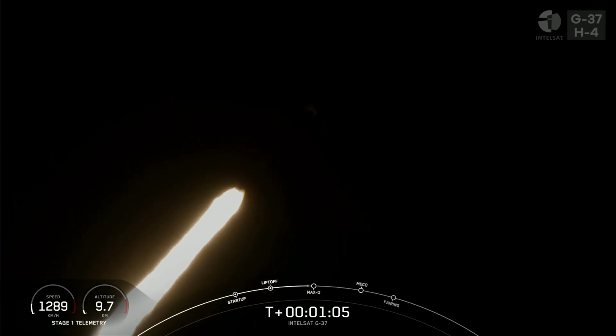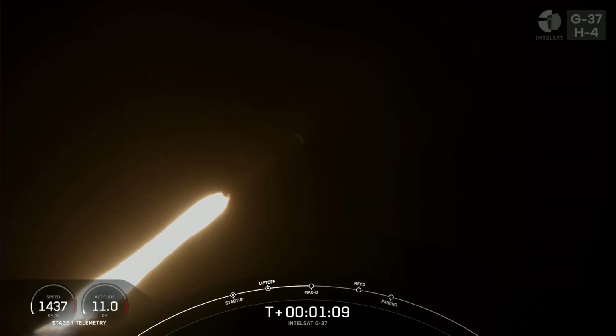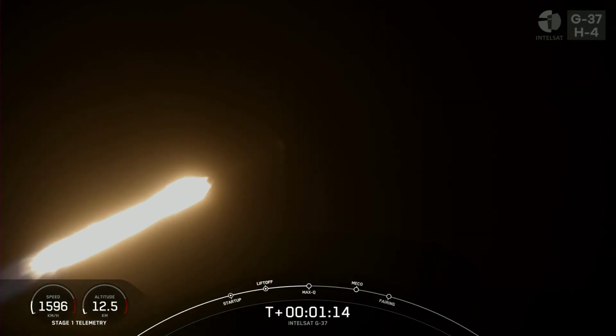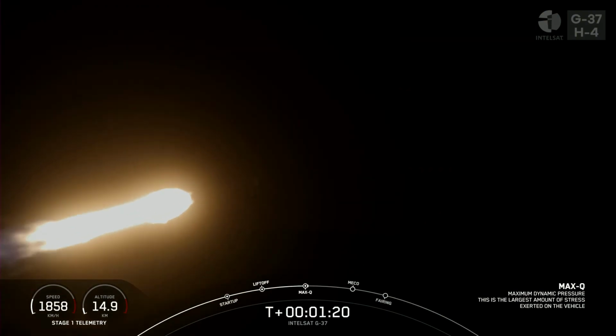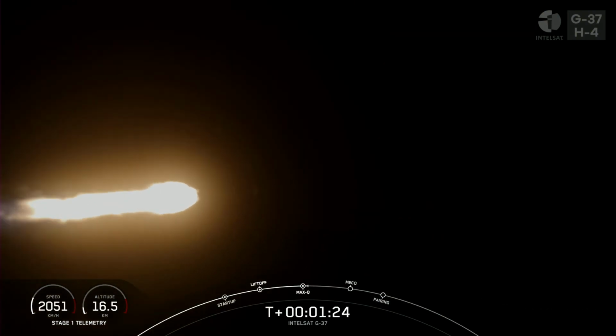Now coming up, we should throttle down the Merlin 1D engines in preparation for max Q, or maximum aerodynamic pressure. Max Q. And there's that call out. We did just pass through the point of max Q. And now we have 3 events coming up in quick succession, starting with MECO, Stage SEP, and SES-1.